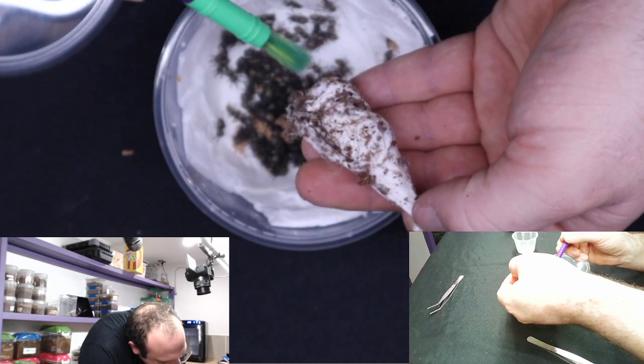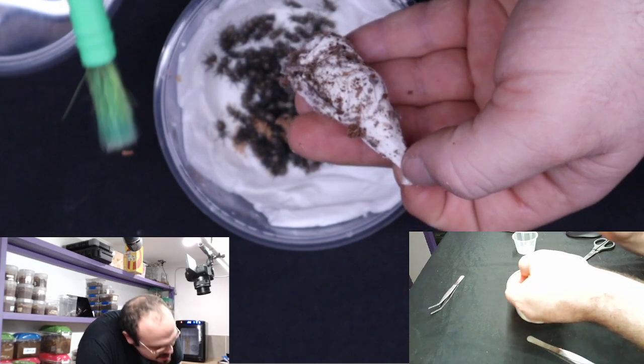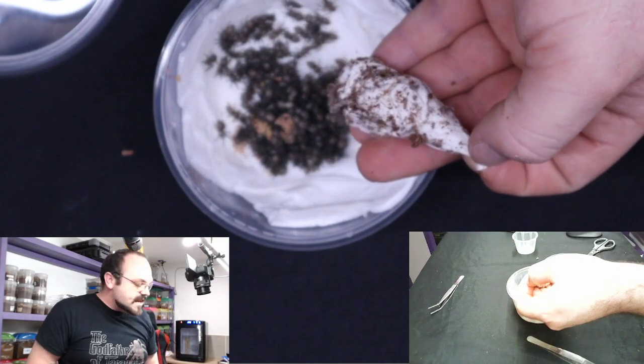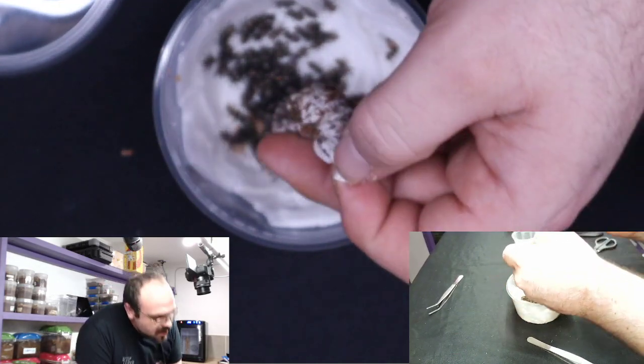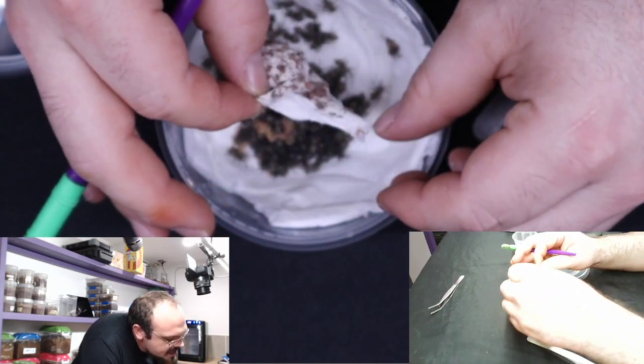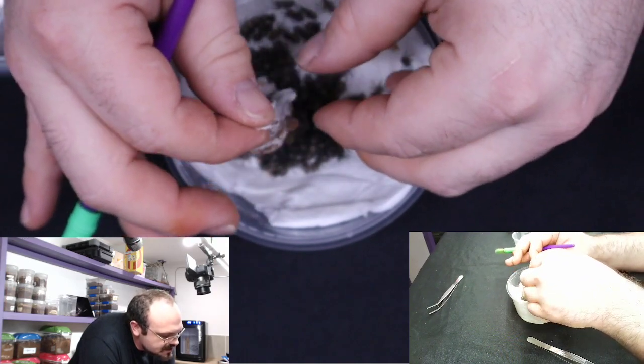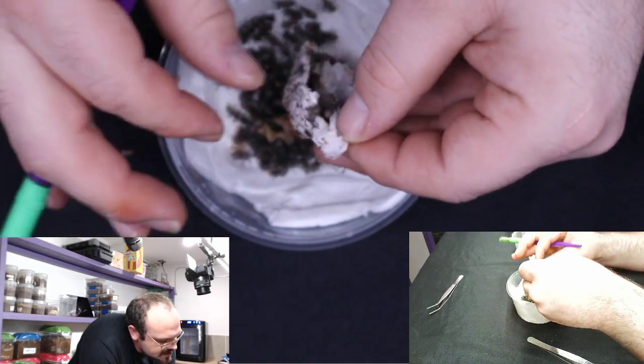Bear with me for a second, guys. This is probably going to take me like 5 minutes to get them off the egg sac. You don't really want to leave the egg sac in there because that can also create mold if there's any dead slings or eggs that have not developed just yet.